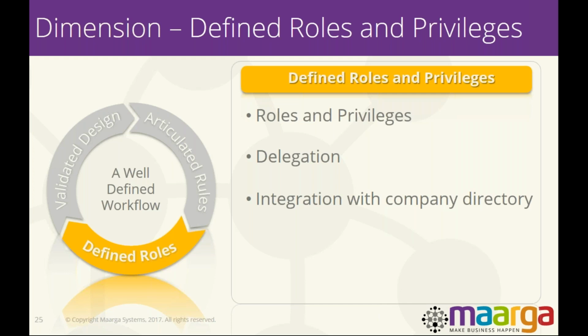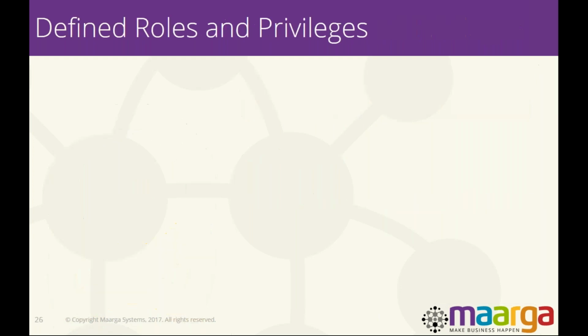So the next dimension is the fact that roles and privileges need to be defined. We also need to ensure that, as we saw in the leave request, delegation is taken care of, because otherwise we have requests sitting without approvals for a long time. So delegation is key. Finally, it is always good to integrate your workflows with the company directory so that any change of roles for employees or any new employees are automatically given access and the requisite permissions, because everything is linked to the company directory.